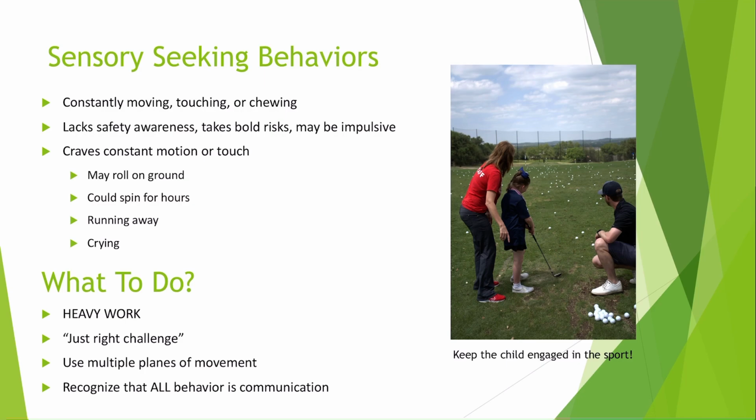We want these activities to provide the just right challenge, so not too hard, not too easy, so they stay engaged in their sport. The program directors are out there to help make modifications if needed.